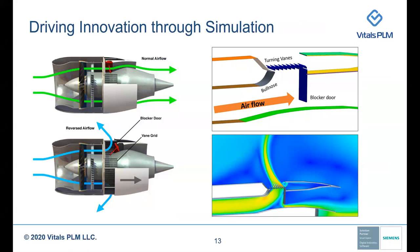So to illustrate the scenario at innovative companies, we have the example of a thrust reverser. This is from UTC, United Technologies Aerosystems, which makes the thrust reversers and supplies them to all the major airframers. From this schematic, you can see that the thrust reverser operates by reversing the thrust to make the landing shorter.